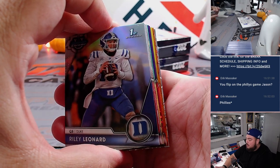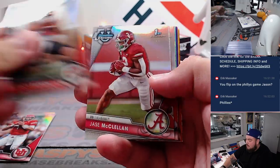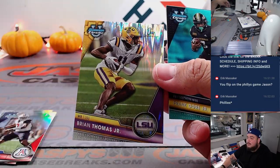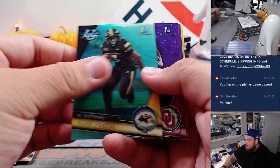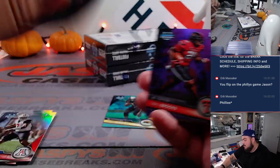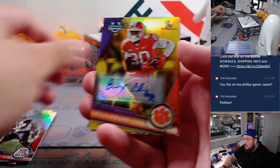All right, looks like we got an orange. Orange coming up. Brian Thomas Jr., big time receiver there for LSU. Frank Gore Jr. to $299. Barnes to $399. Texas Tech here. And Bo Collins, orange.